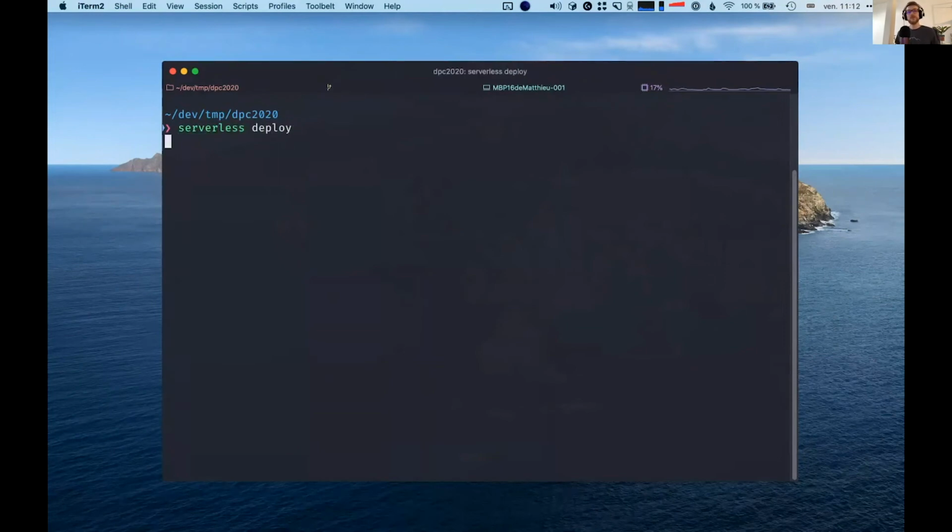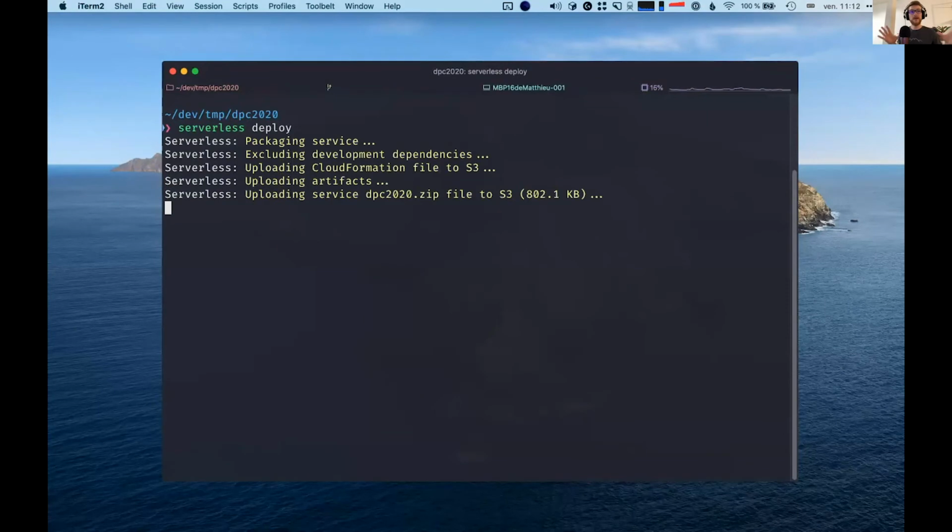What this command will do, and it usually takes about 20 to 30 seconds, is take my code that is in the directory, put it inside a zip file, and upload it to Amazon Lambda. This is what it's doing right now. Then it will be creating what I need. So it will be creating a Lambda function, a few permission stuff, all for us.